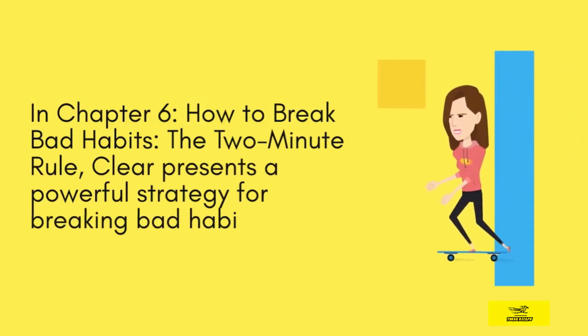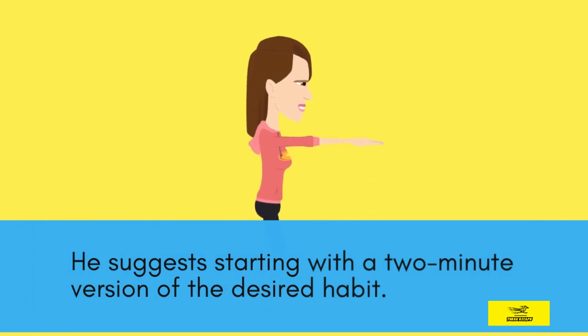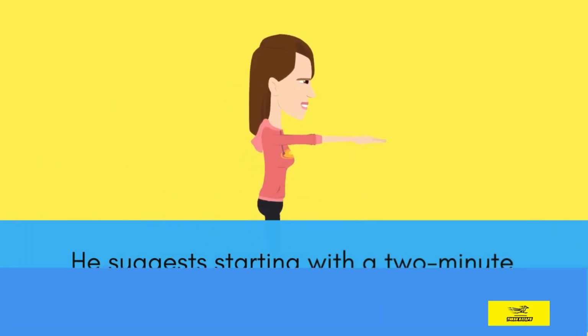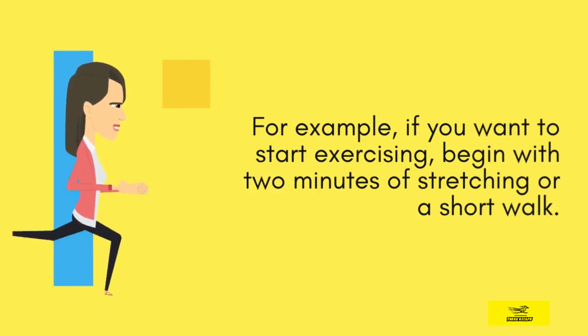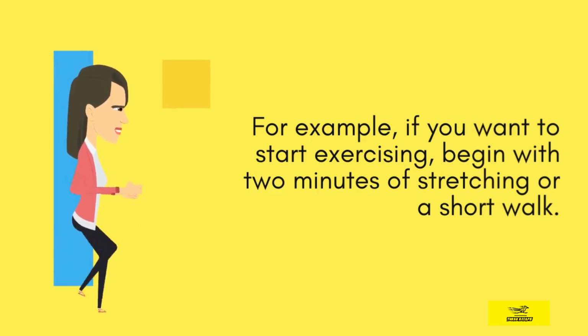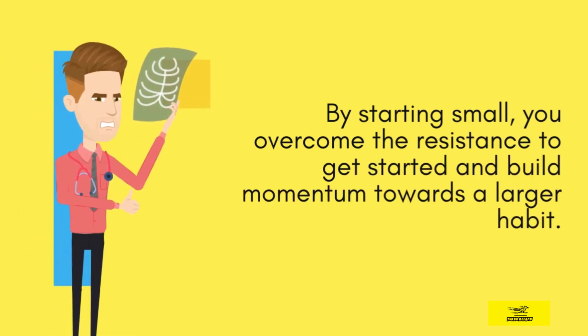In Chapter 6, How to Break Bad Habits, The 2-Minute Rule, Clear presents a powerful strategy for breaking bad habits. He suggests starting with a 2-minute version of the desired habit. For example, if you want to start exercising, begin with 2 minutes of stretching or a short walk. By starting small, you overcome the resistance to get started and build momentum towards a larger habit.